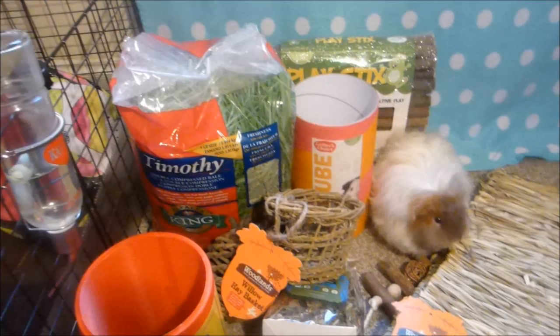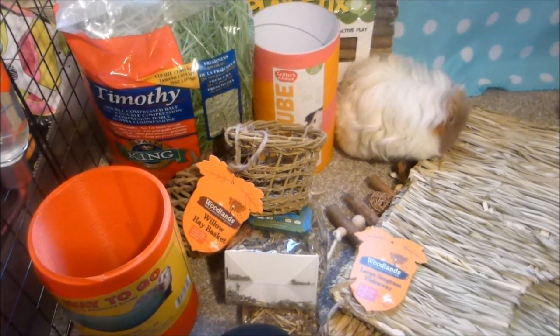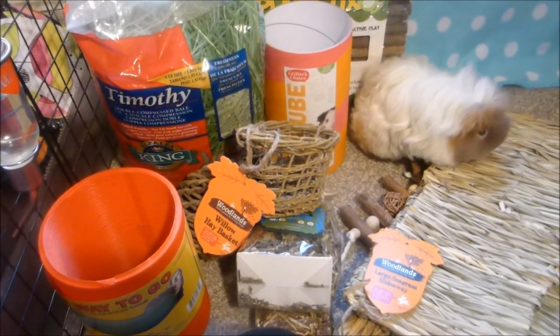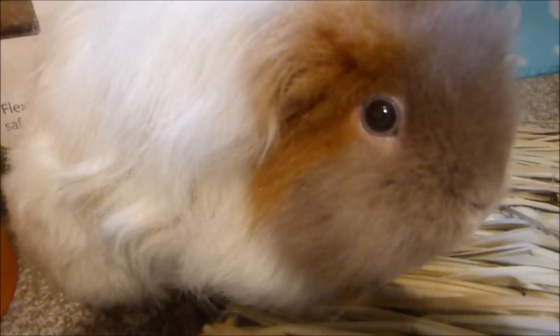So everything is in a bit of a pile, in a bit of a mess right now, but I am going to put some other things in their cage for them and then give you a bit of a Christmassy cage tour. So bye bye for now.